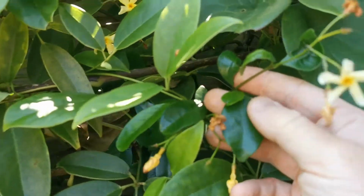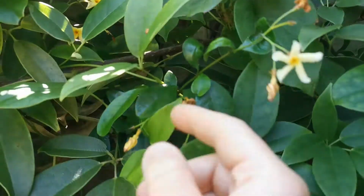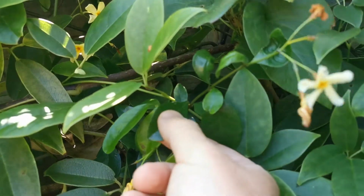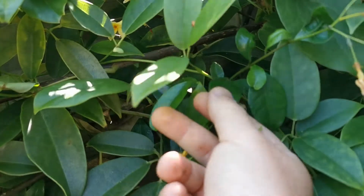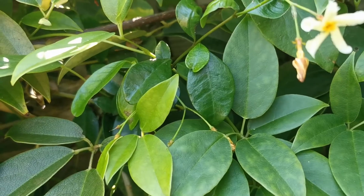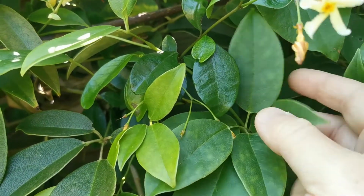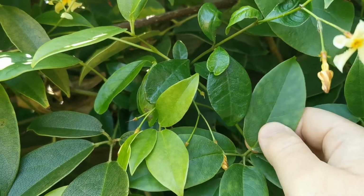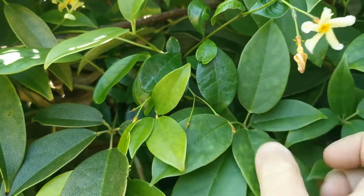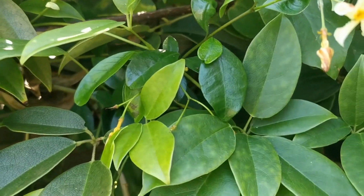These are the leaves of the Trachelospermum jasminoides. As you can see, very beautiful leaves, very shiny, and they are actually darker than the Holboellia, and also the shape is different. They have a more rounded shape in addition to being shinier, while the Holboellia, as you can see, is more opaque, and the leaf is more pointy. Not to mention that the leaf in Holboellia is bigger.